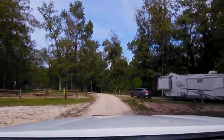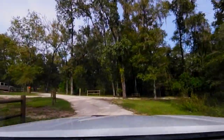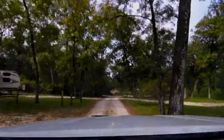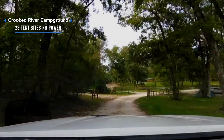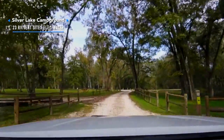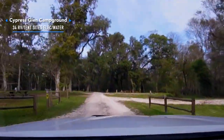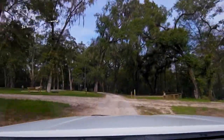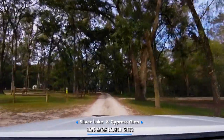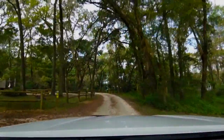Well guys, the Silver Lake Recreational Complex was actually pretty cool. They had a lot of things to offer. They have 3 different campgrounds. One is the Crooked River Campground, which has 23 non-electric tent-only sites. The Silver Lake Campground, also 23 sites, all full hookup, and the Cypress Glen Campground, which has 34 sites, which is full hookups. All of these sites are excellent. Everything about this place was nice, except on the Silver Lake Campground side, it was parked right alongside Highway 75. Not a good thing.